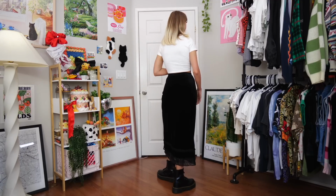I don't know if I then thrifted this maxi skirt at the same time as that one. I'm pretty sure it was mid-October, but this velvet maxi skirt was $4.99 originally from the company Tea and Scones. And both of them are very witchy as well.